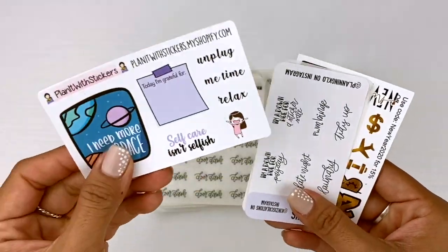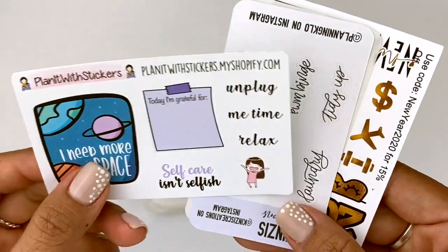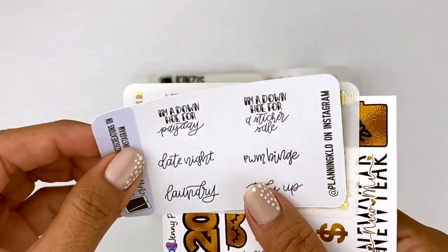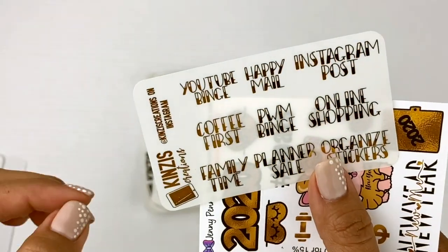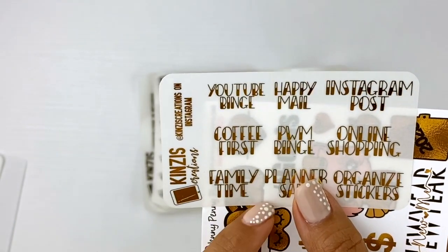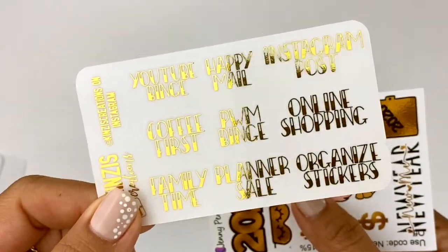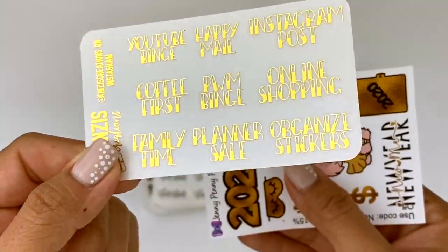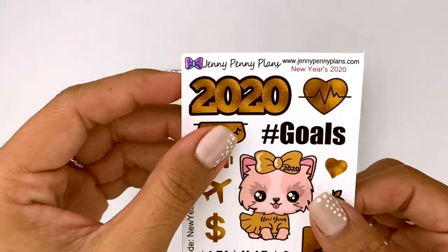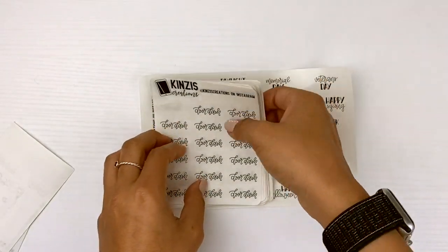Okay, so here are the little freebies I got in my order. Here is Plan With Stickers. Here's the freebie that it just comes with for Kinsey's Creations. And then I think I put Kristen's. Maybe I didn't. I thought I did. But here's another freebie in foil. I've never tried her foil before, but this foil is amazing. There are no little black dots or anything. And then here's another freebie from Jenny Penny Plans. And then here's my order.